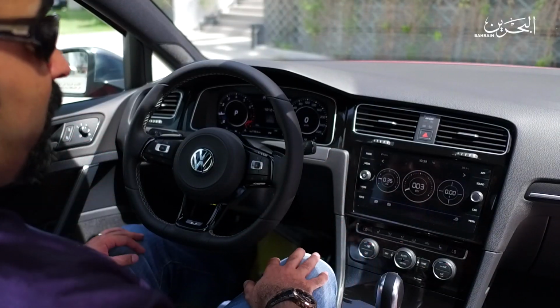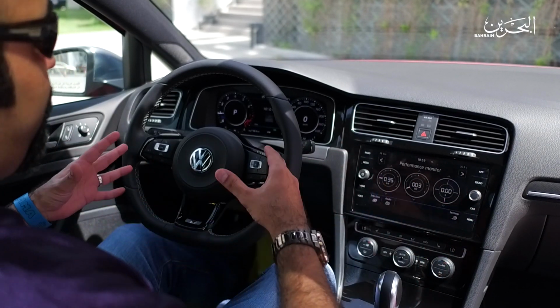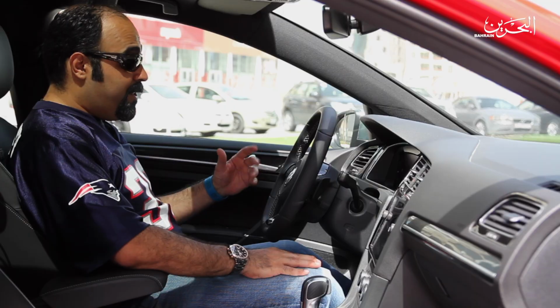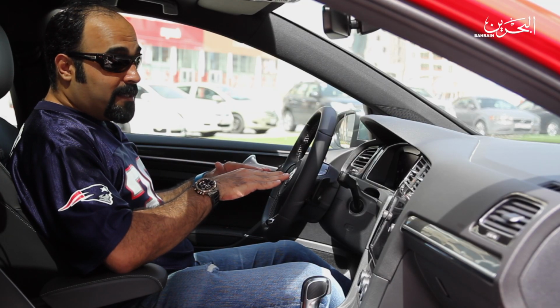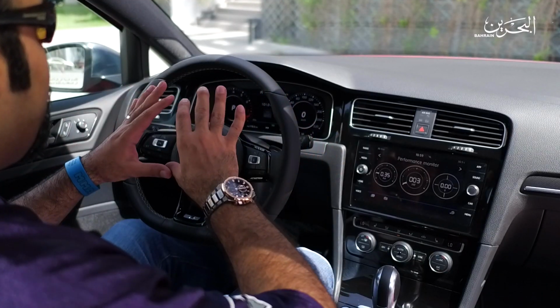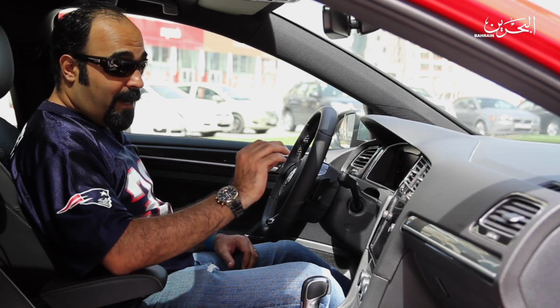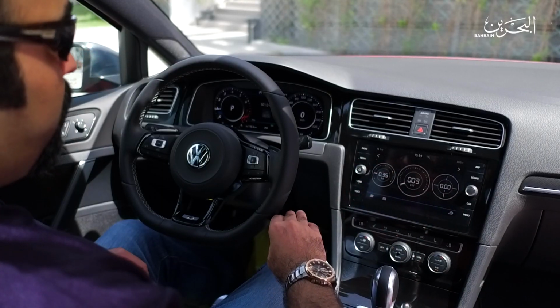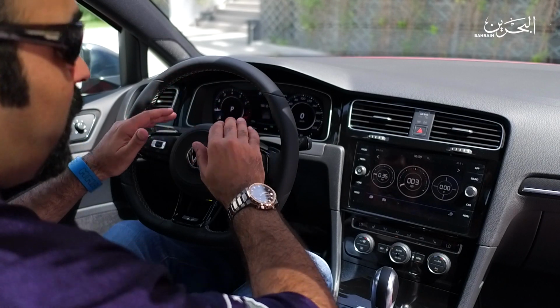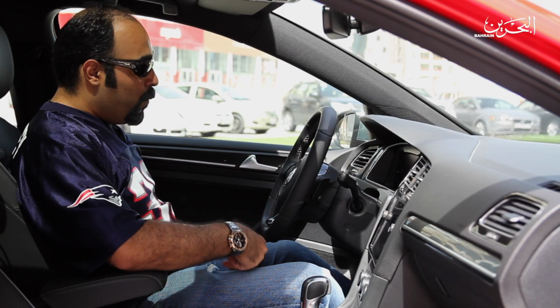And now it's time to see the interior of the Golf R, and like you can see, it's quite different than its little sister, the GTI. There are no red lines like the GTI, which has red lines all across the dashboard and the instrument panel. The Golf R comes with a nice silver and blue lining. You can see the blue lining in the instrument panel and the center console, and you've got the silver everywhere.